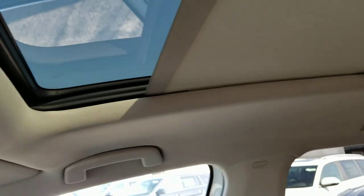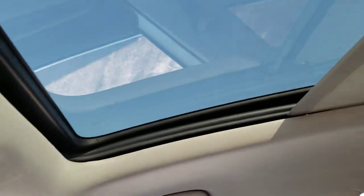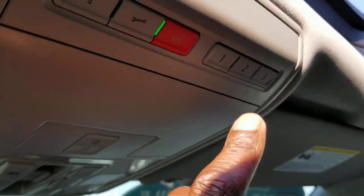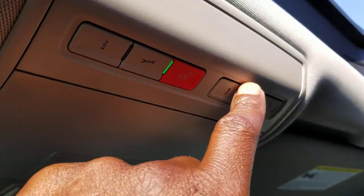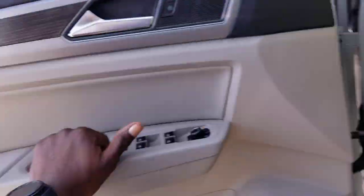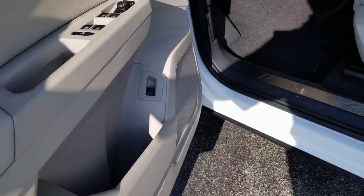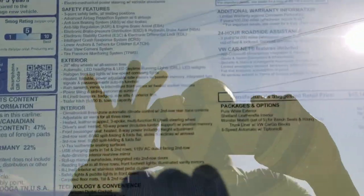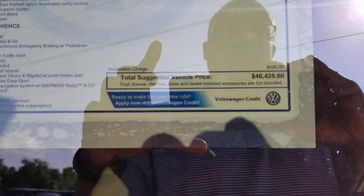Same panoramic sunroof, power sunshade, car net, and then also your HomeLink mirror. There's a look at your power sunroof. Let's take a look at the second row. Oh, and this does have a power lift gate where you can power open it and also power close it from the driver's seat. You don't have to get out. On the other SE with tech, you'd have to get out to close it, but you can open it from inside. This one's priced at $46,425.